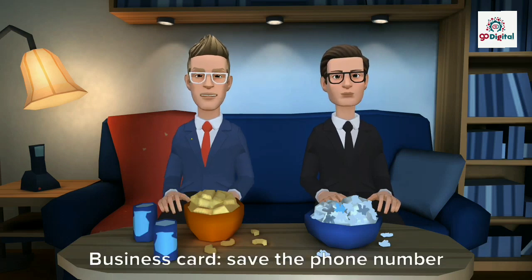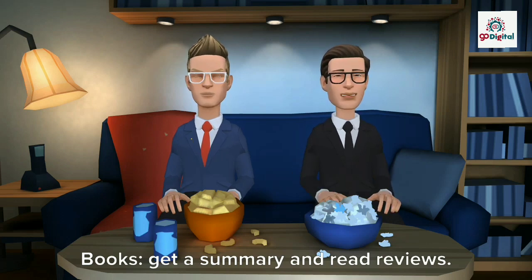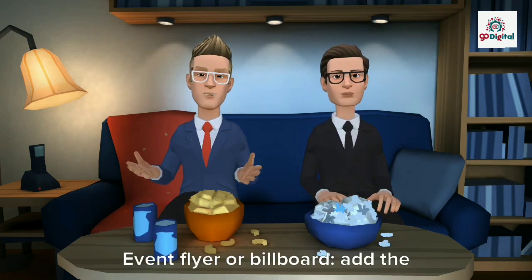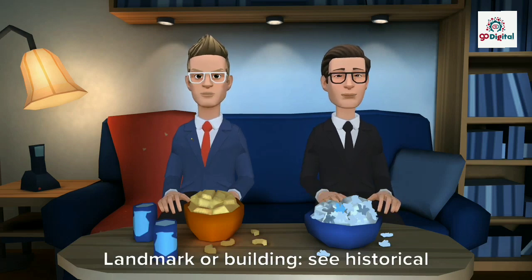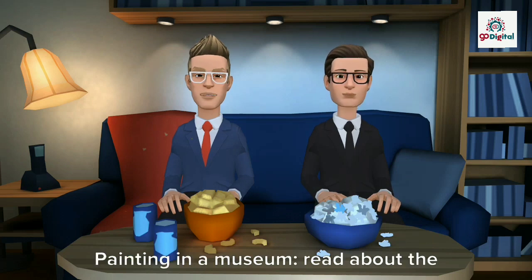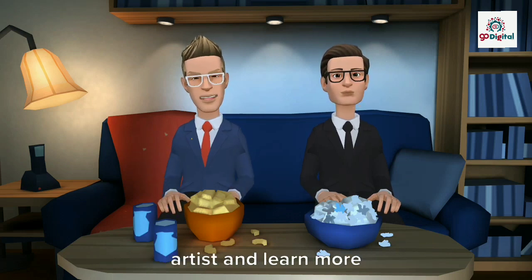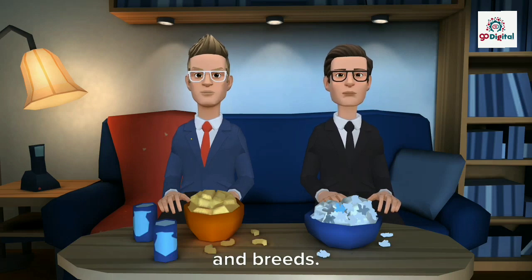Business card. Save the phone number or address to a contact. Books. Get a summary and read reviews. Event flyer or billboard. Add the event to your calendar. Landmark or building. See historical facts, hours of operation, and more. Painting in a museum. Read about the artist and learn more. Plant or animal. Learn about species and breeds.